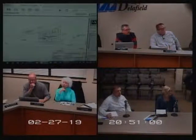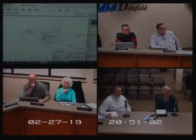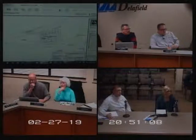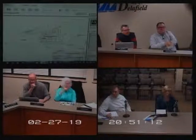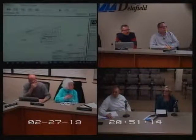Yeah. I like the looks of the building. I think it's very in keeping with downtown, with all the gabled roofs and the dormers and all that. I think it's a handsome building. Yeah, I have to agree. The aesthetics, I think they blend in well for the area.